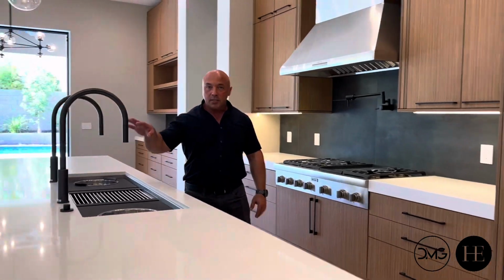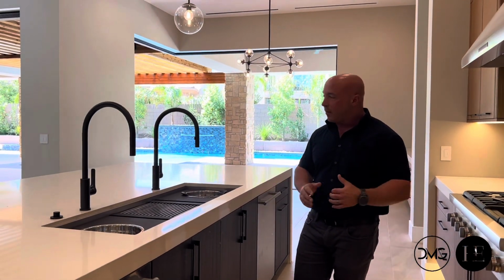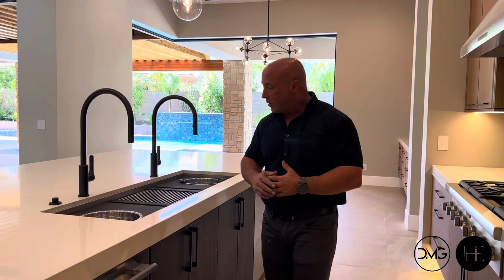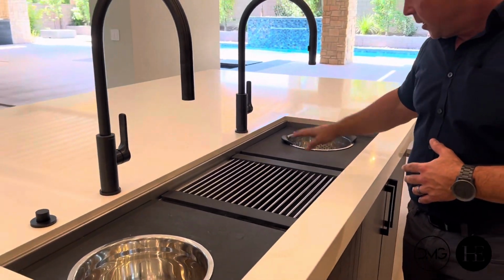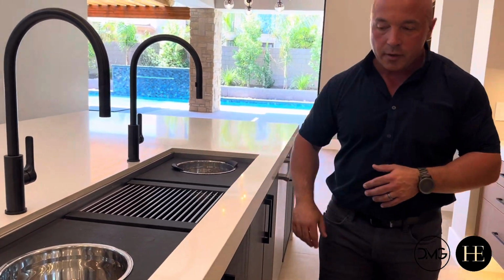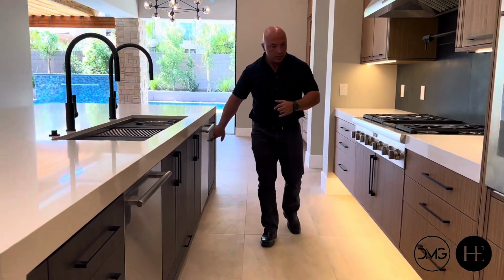this is really great, especially for the person who is an at-home chef. Maybe they're a real chef. Maybe both of you like to cook. And so you've got this whole prep area here. You've got the double faucets, and then you've got this whole area where you can cut stuff up, throw it down into the shredder. Again, tons of cabinetry and 2 dishwashers.